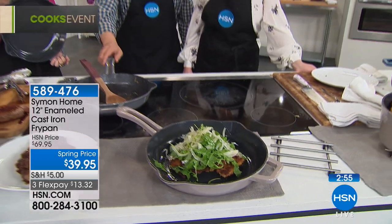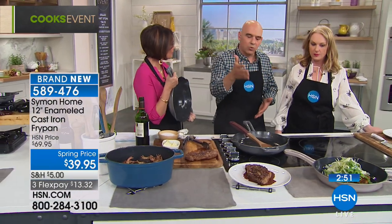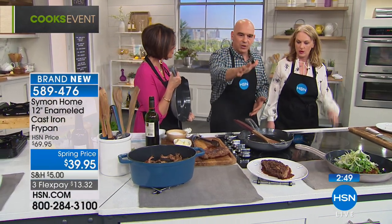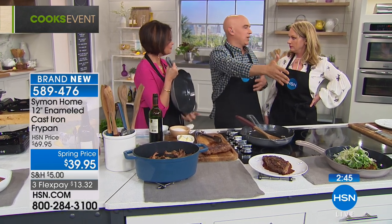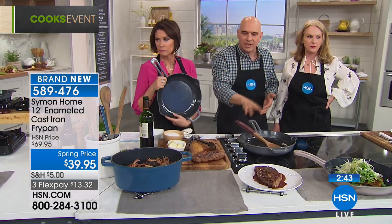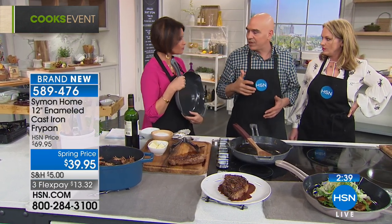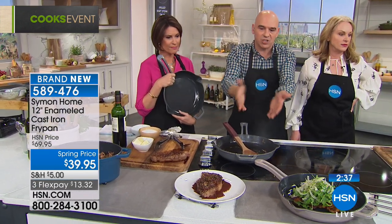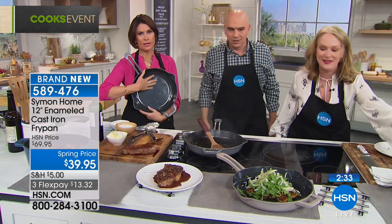Exactly. The other thing is, you see a lot of pans, you can't put them in the oven. With this fry pan, we could cook a steak. I like my steak rare, but if someone likes it well, they could put it in a 500 degree oven. They don't have to worry about the handles, anything breaking down, or the finish on the pan breaking down because of the heat. You pull it out, you make the sauce right in it, and then you go to your plate, and life is good. Look at the size of this pan.